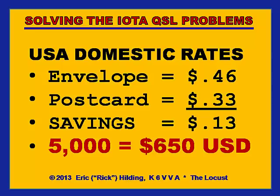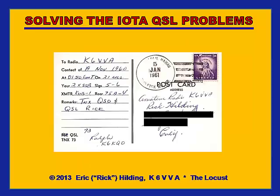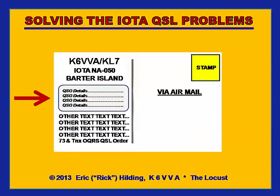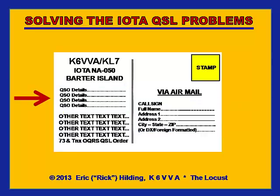So instead of spending time cutting the corners off of 5,000 envelopes, looking at the backside of this QSL, it would be very easy to insert a typical QSO details label into pre-printed text on the left side and an address label on the right. With today's printer technology, QSO details and whatever text is desired, along with the address info, can both be printed directly onto the back of the QSL. That's another time savings for the IOTA expeditioner or a QSL manager.